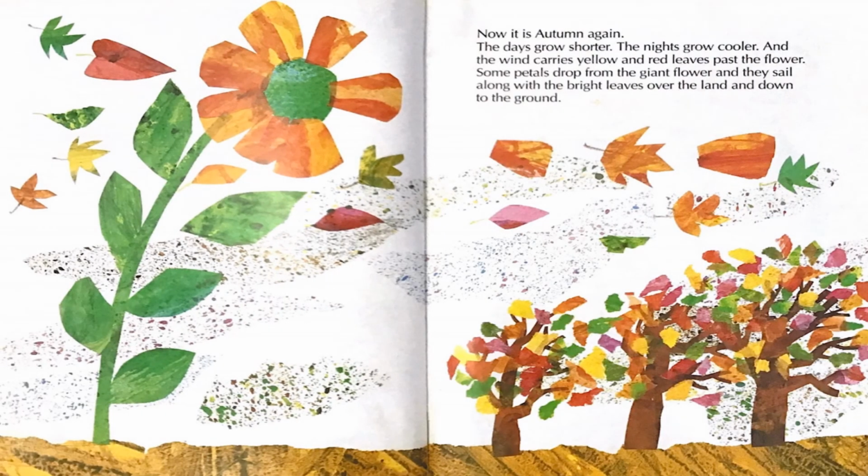And now it is autumn again. The days grow shorter, the nights grow cooler, and the wind carries yellow and red leaves past the flower. Some petals drop from the giant flower and they sail along with the bright leaves over the land and down to the ground.